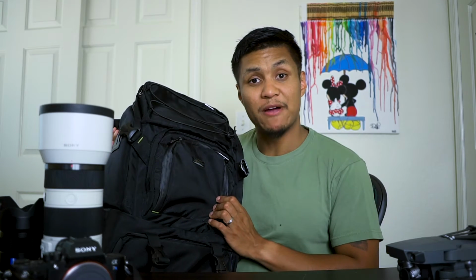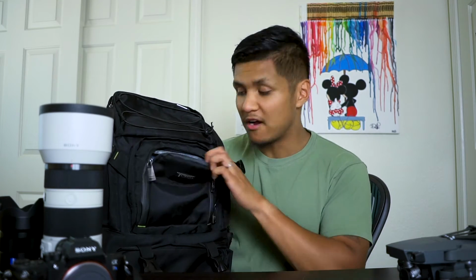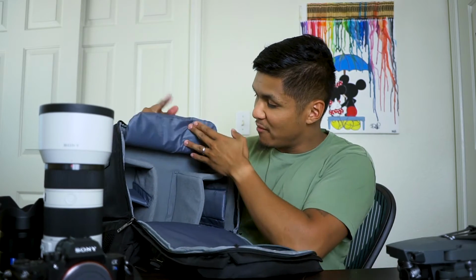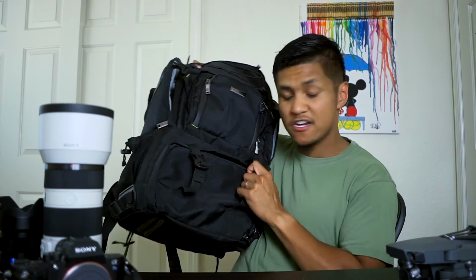This first one is my Eve case camera bag. It has a lot of extra pockets which I can store a bunch of little things. Right here is my main pouch where I keep all my cameras and lenses. And down here is another pouch. I'll use this space to store my drone.